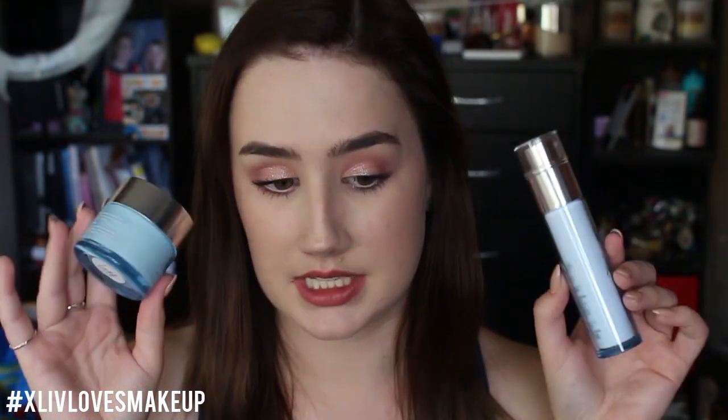I also have the rest of the range. There's a day cream, a toner type product, a serum and an oil, and I've been loving this with the serum, which I'll show you, just because these two together are a match made in heaven, and my skin has been so moisturized and glowy lately. You guys have been commenting on my skin, thank you so much by the way. I swear it's been these products because they're the only thing that's new about my routine.